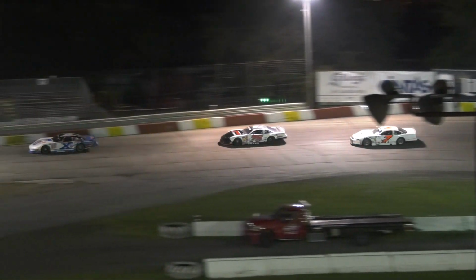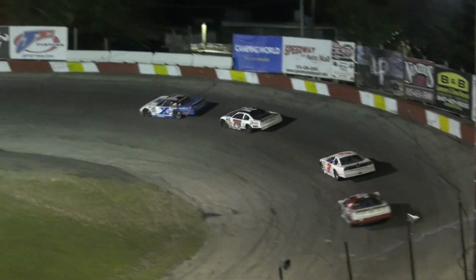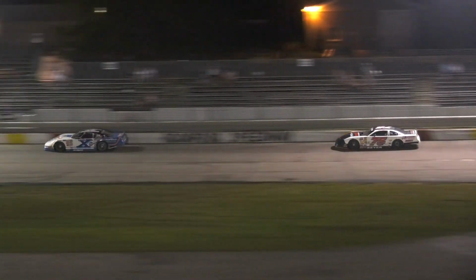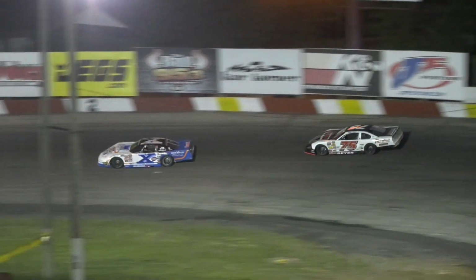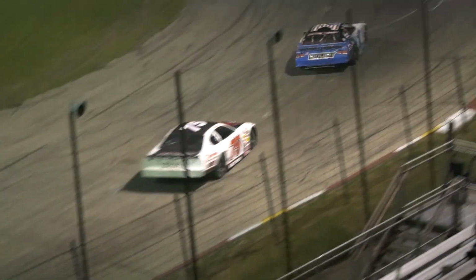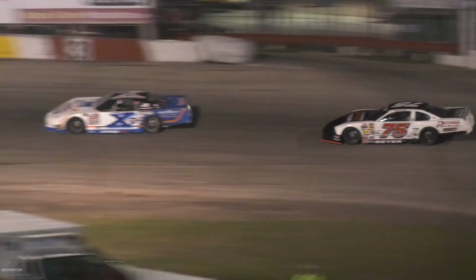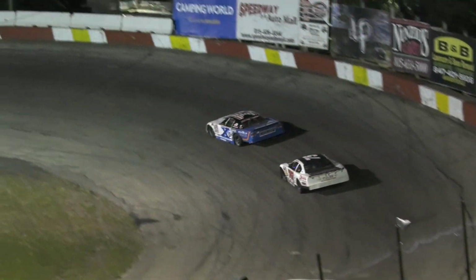Five to go for Driver X. Byer giving it everything he can to try to catch him. Byer looks like he's closing in. With laps winding down, white flag out this time by for Driver X, John Reynolds Jr. We'll see if Mike Byer can catch him. It's now or never.